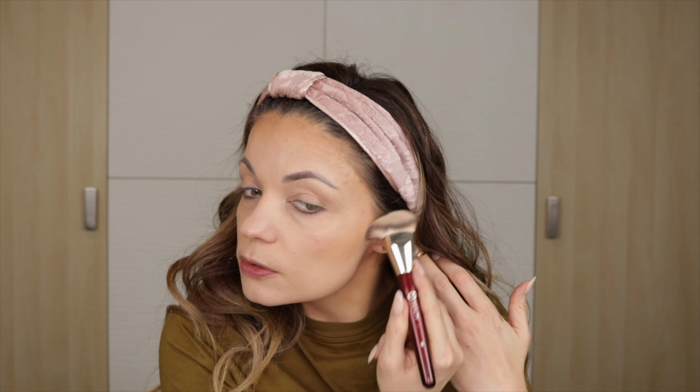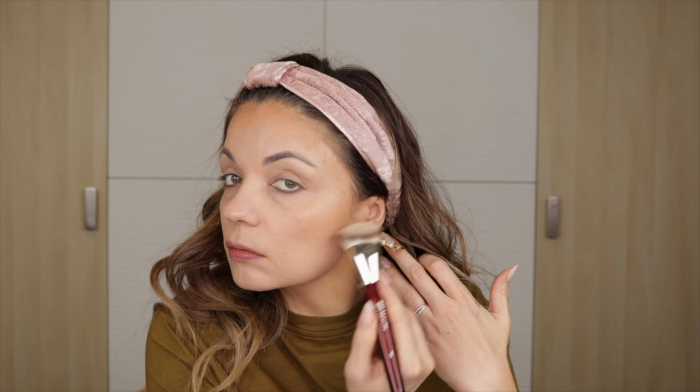I'm going to take my BK Beauty 101 and just take these bristles and blend those two shades together right here. I don't want to be too sharp. All right, I really like that. Look, that was just foundation, and it gave us some dimension.